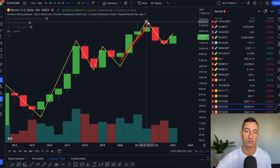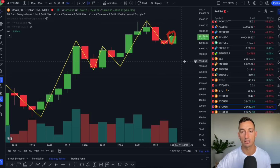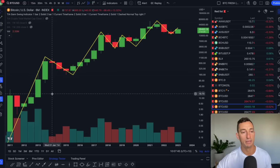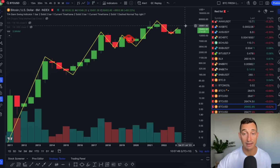And then green 6 month bars all the way to a new all-time high. This time we got 2 reds. Looks like we're about to close out a green in the next 3 weeks' time. That basically means bull market on. I know we've talked about bull markets and other signals and other indicators, but this alone is basically saying bull market is on.